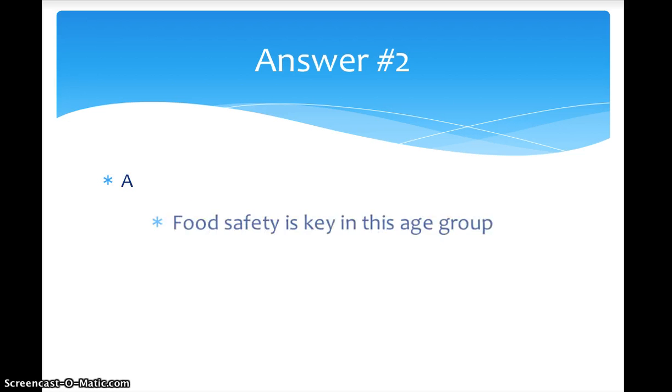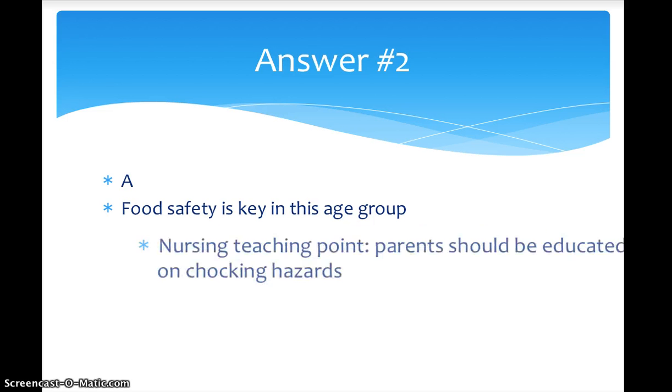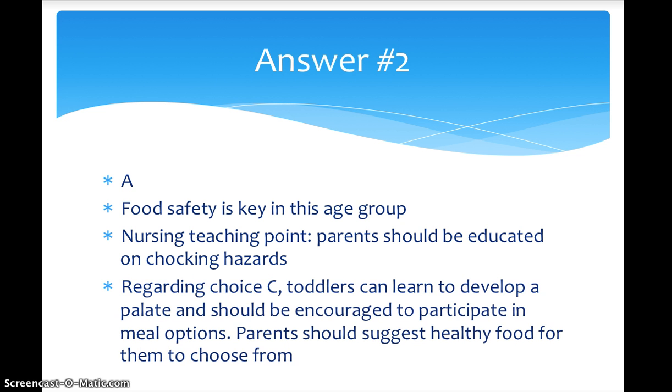And the answer is A. So it's that food safety is key in this age group. They're definitely at risk for choking, so the parents need to be educated on choking hazards. They need to be educated on cutting up the food into manageable bite-sized portions for the toddlers, and what to do if your baby is choking.